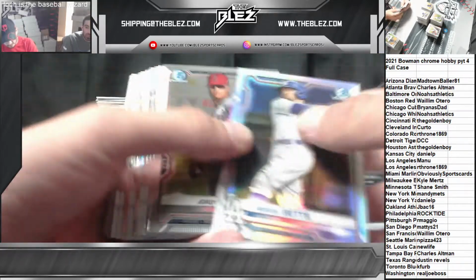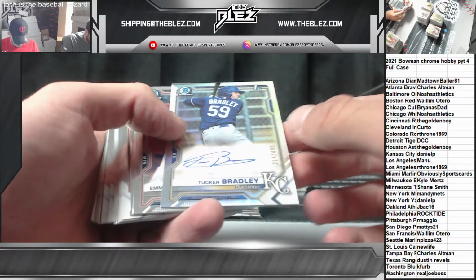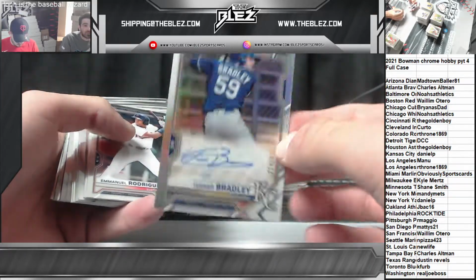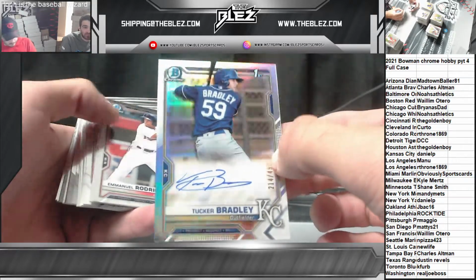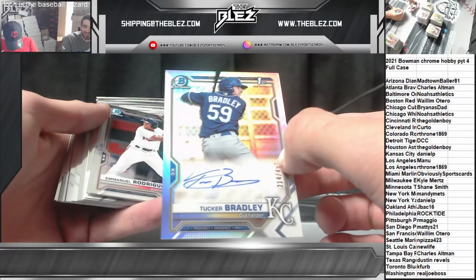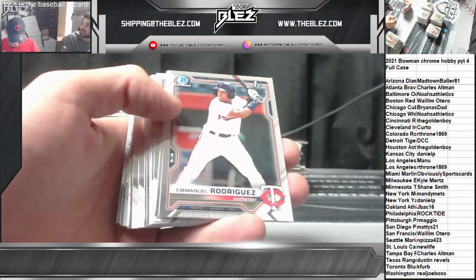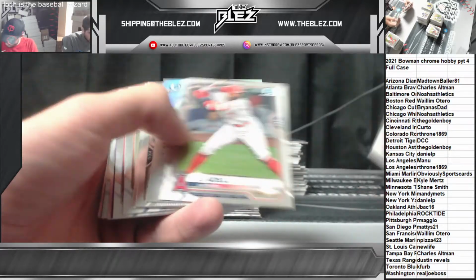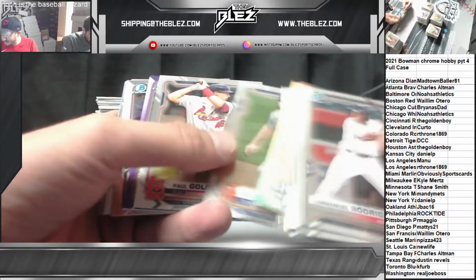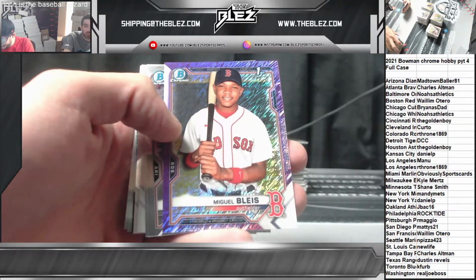Refractor of Mookie, Marcus Lynn. Refractor auto of Tucker Bradley. That might be the first time we've seen him. Right? You don't have to be quiet. Tucker Bradley. Jags, you scared him. I love watching Bo hit. Miguel Blaise, purple shimmy.